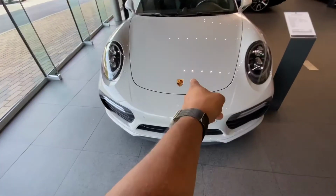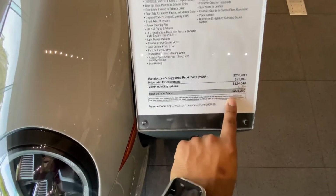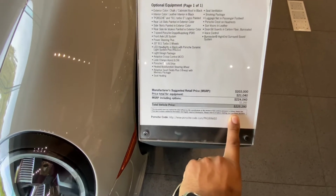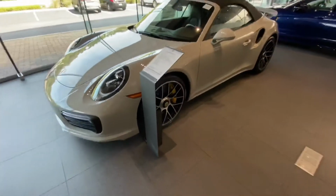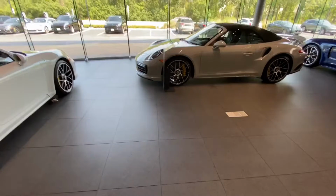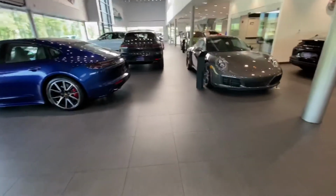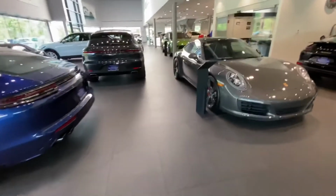And then the Cabriolet, brand new, same price, a little similar. But check that out. These two, very cool cars. I'm a huge Porsche fan, guys. I love Porsche and Ferrari and Lamborghini, basically everything.